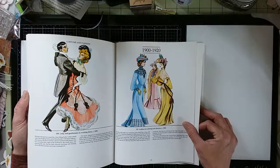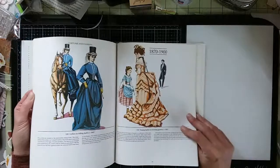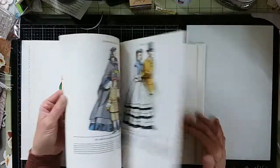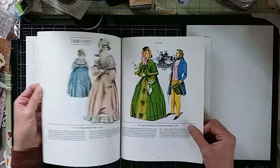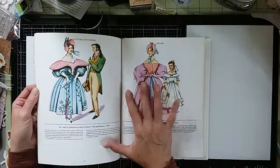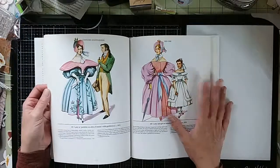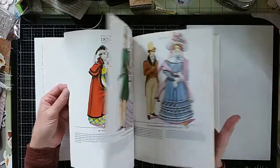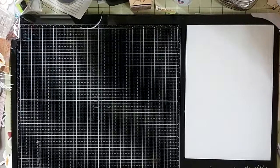I'm looking forward to using these in some journals. These are going to be cool for pockets and for journal pages, and maybe even some for fussy cutting. We'll have to see how that goes. And like I said, it is a little bit unusual for me, outside of my comfort zone a tad, but hey, we all got to try some new stuff sometimes. So that was a cool book.